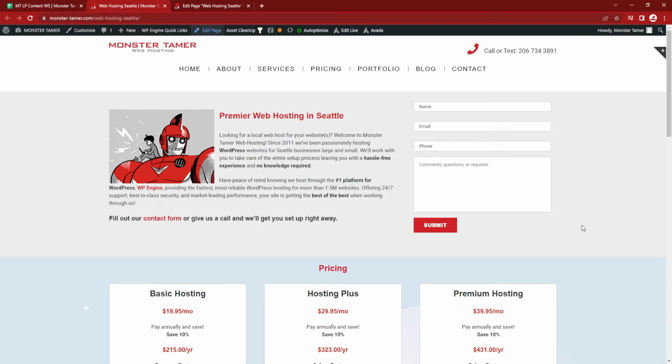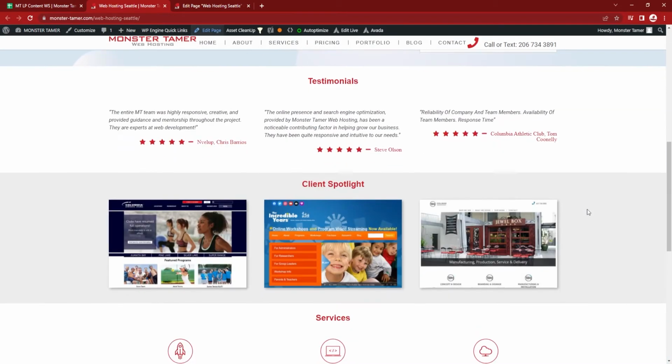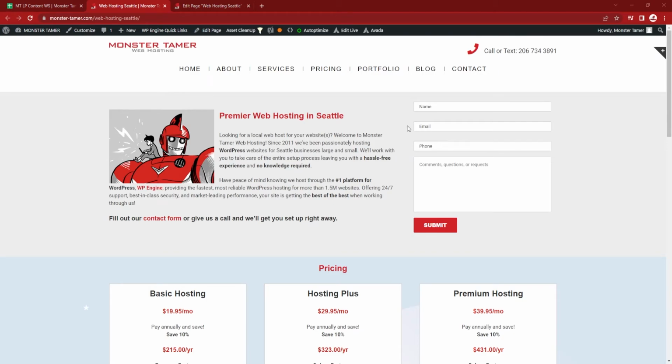As we said before, the design here is going to vary based on what you're trying to sell, but here are the basic ideas we implement for best results. First, all our pages are going to have a value proposition, which is just a quick statement, often creative, to show what value you're bringing to your customer. For this, it's Premier Web Hosting in Seattle, and this is further elaborated on in the content below, as well as establishing some credibility where they list some data and some of the features they offer, best-in-class security, etc. So they're building trust and showing what kind of value they have to offer.